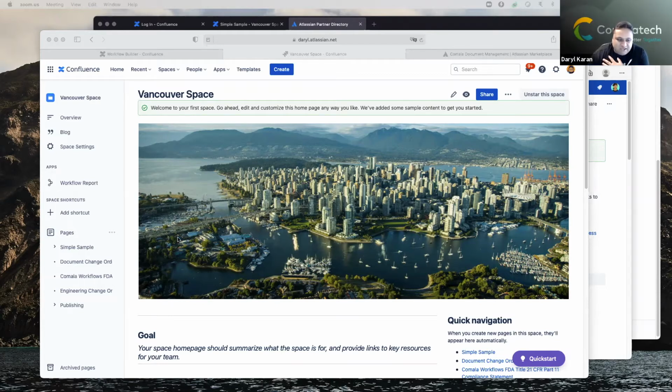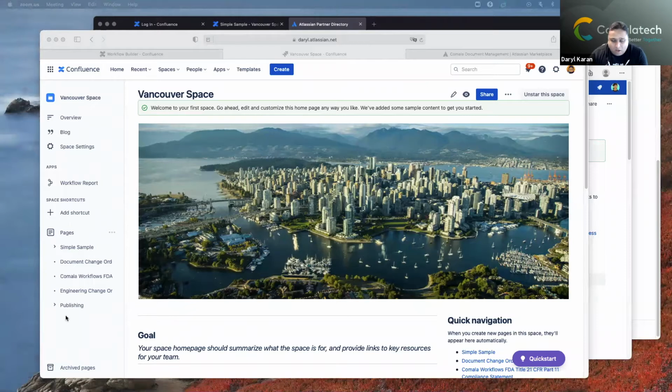Again, this is just one of my Confluence instances that I have in the cloud. And you'll notice that I have a bunch of pages in the space as well. And the space itself, what's really nice is that Comalatech Document Management doesn't care what type of content you create. It could be anything from engineering documentation.